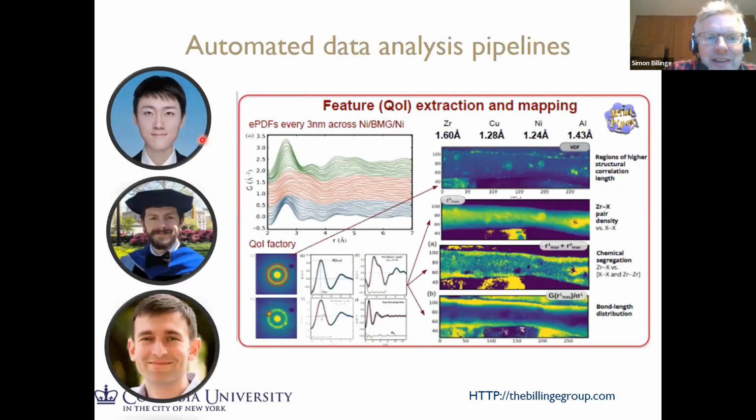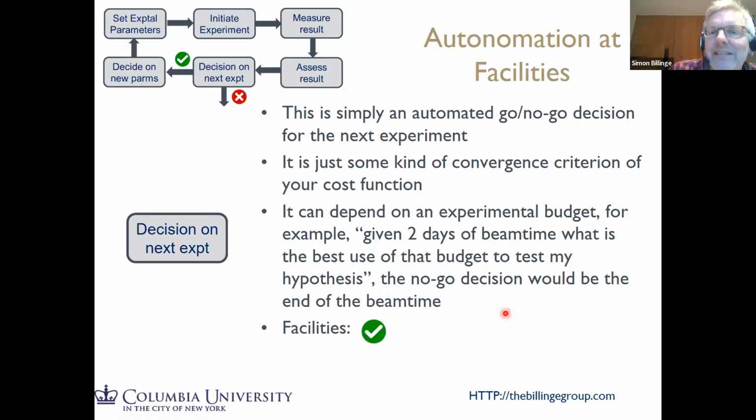And this is what's happening in my group, where you can take data where you might have up to 40,000 frames here, and you're extracting different, we call them quantities of interest, which is any scalar quantity, it could actually be a vector, that you can extract from your data by computation, and then you can make maps of it. So this is exactly the kind of thing that you need to do with this more streaming data reduction.